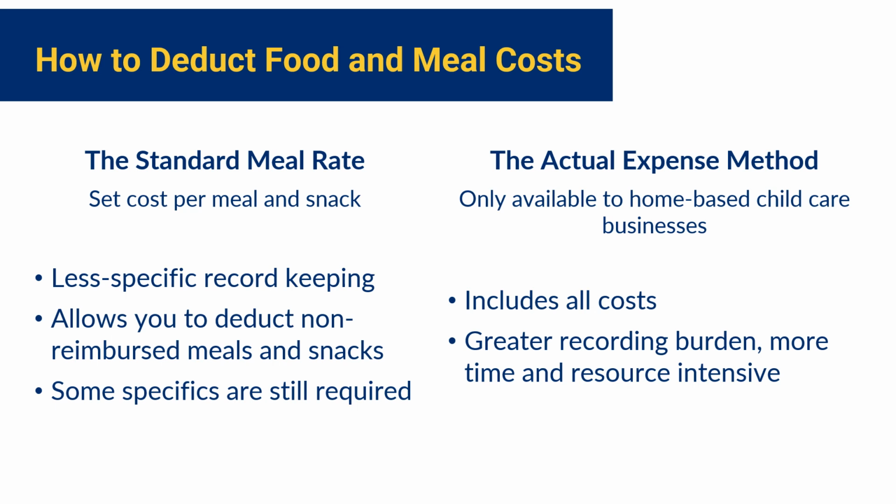While the standard meal rate requires less specific record keeping and allows you to deduct non-reimbursed meals and snacks, you are still required to keep details of each eligible child, including name, dates, and hours of attendance, along with numbers and types of meals served. Though the actual expense method includes all costs, it comes with a greater recording burden, and keeping the necessary records is more time and resource intensive.